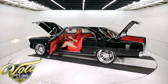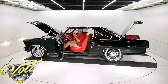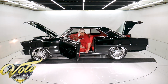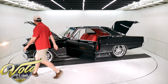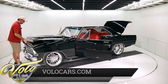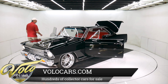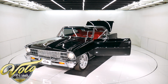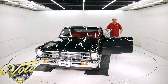These little Novas are light. You put a little 327 in here and they'll fly. That's a 468 big block. Got a Comp Cam. Everything shuts nicely because it all fits just right.